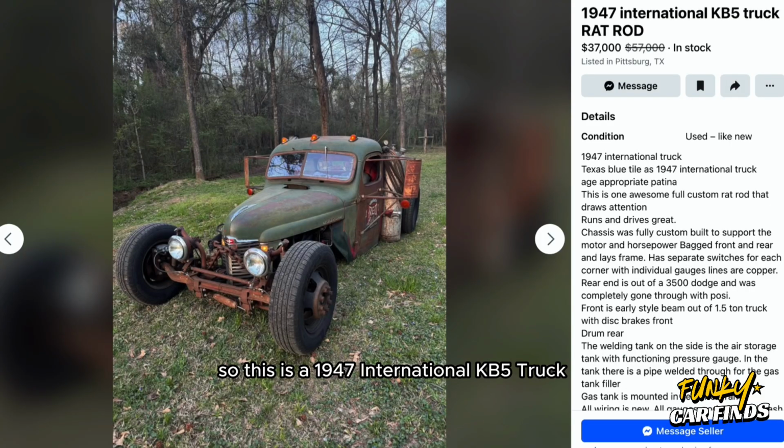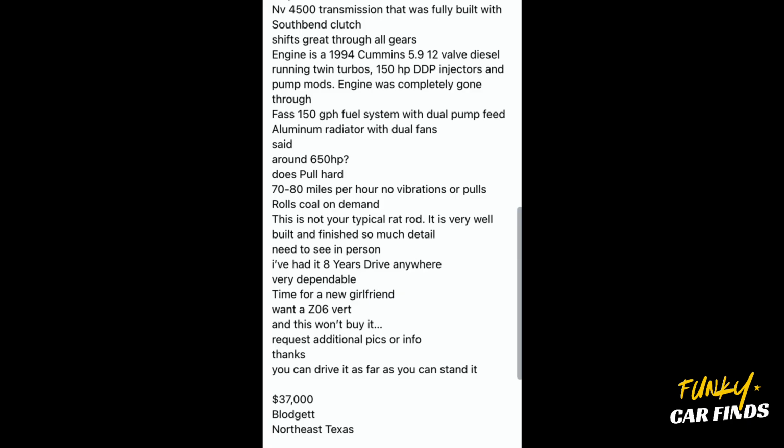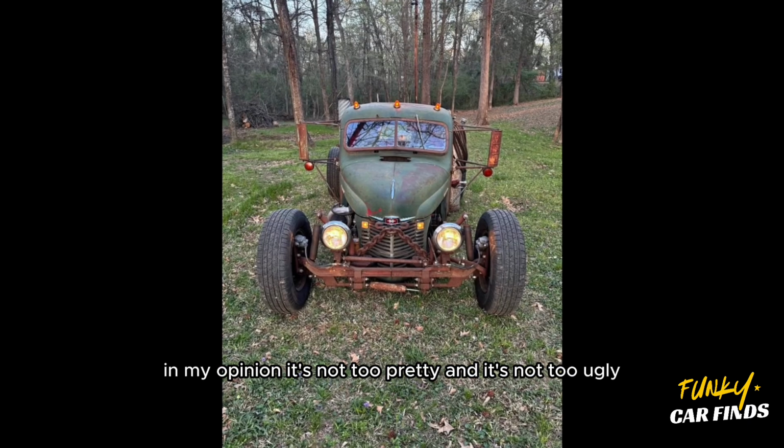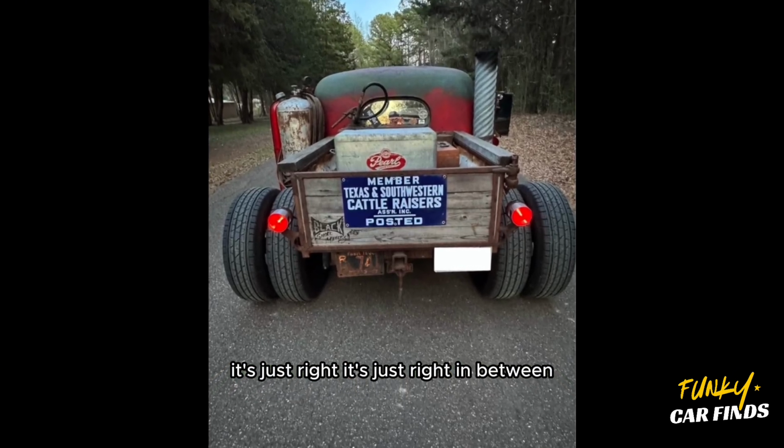So this is a 1947 International KB5 truck rat rod for $37,000. Here's some more info if you want to check it out yourself. Now this is a rat rod. In my opinion, it's not too pretty and it's not too ugly. It's just right, right in between there.